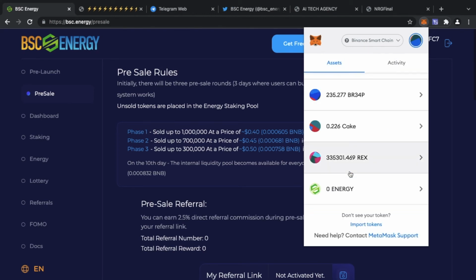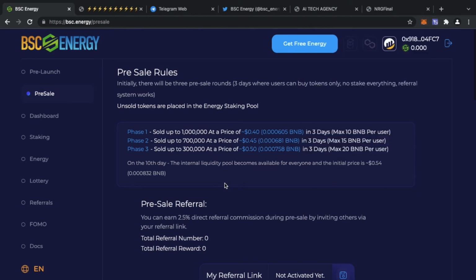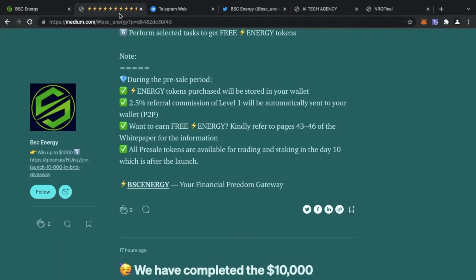Let me look at the assets. So it's showing 0 energy at the moment, but if I go ahead and refresh this, it should come back.